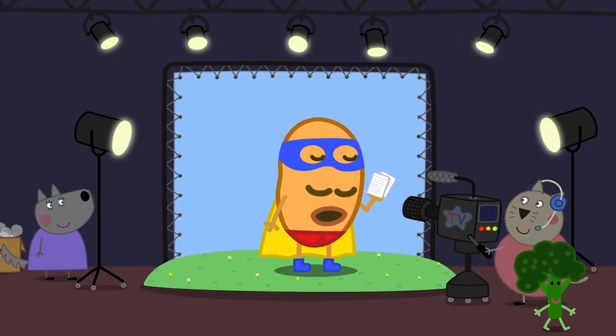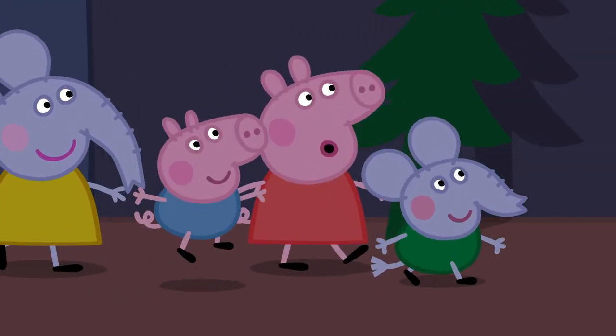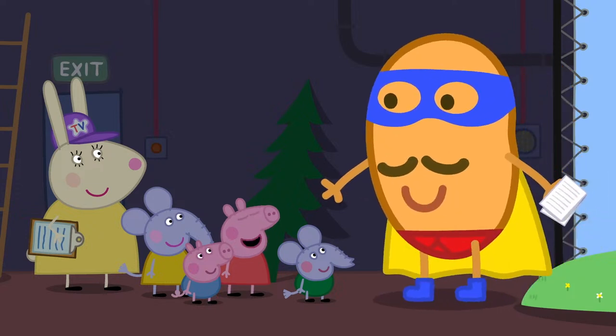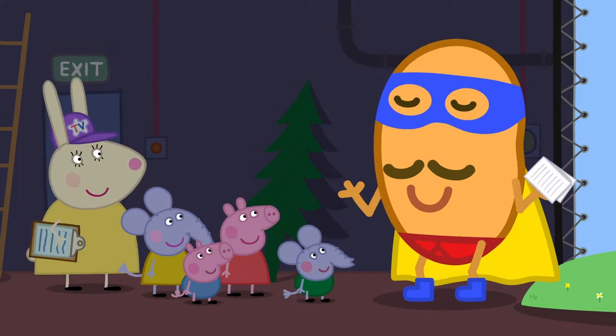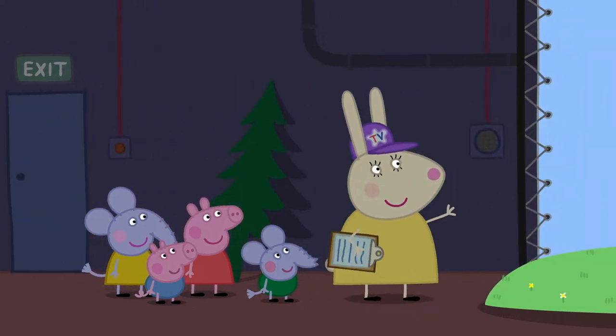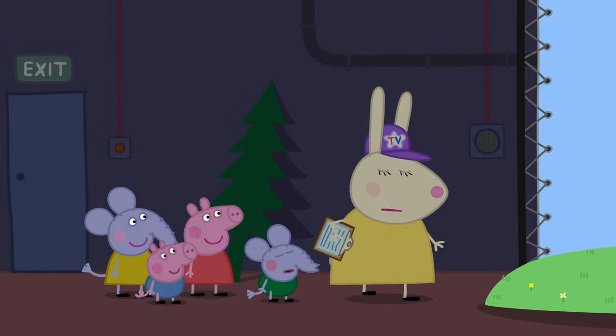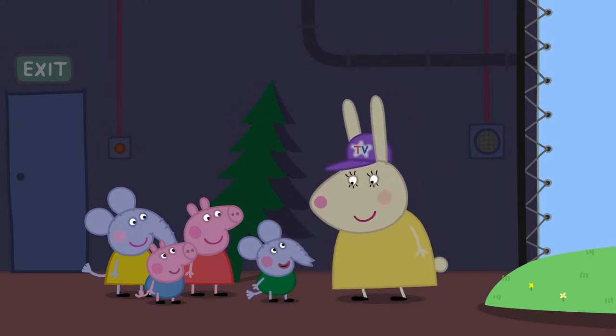Potato. Potato. Look, it's a potato. Hello, everyone. Hello. You see, he's not tiny. He's big. We're ready for you now, Super Potato. The show must go on. This is where the magic happens. It's not magic, it's science. You're a bit of a clever clogs, aren't you? Yes.